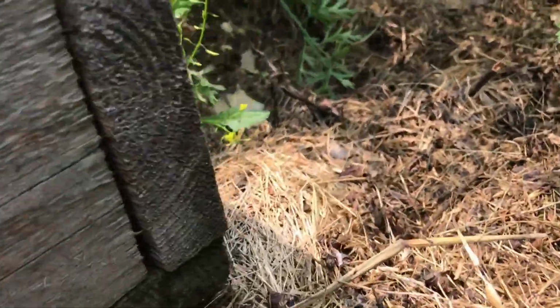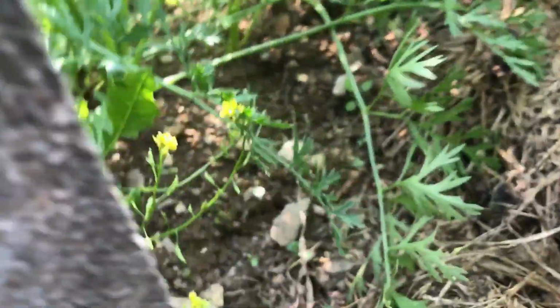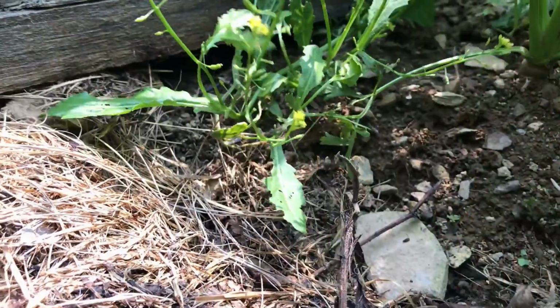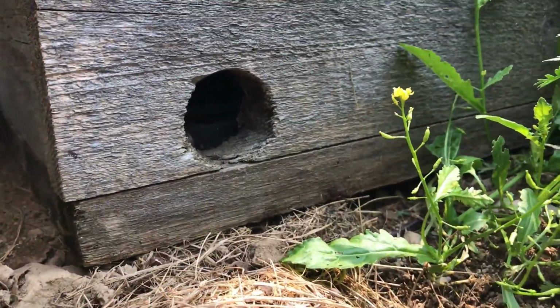Same thing here. If I'd had this set up just like this, the hole right here is not the place where they're going to run into. They're just going to run along and go underneath to protect themselves. So you have to make sure that you've given them easy access to this hole, so that's where they're going to go.